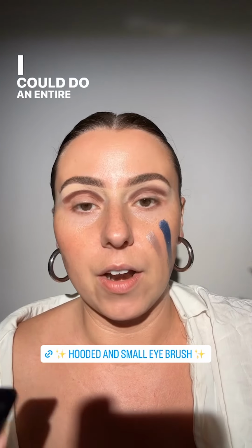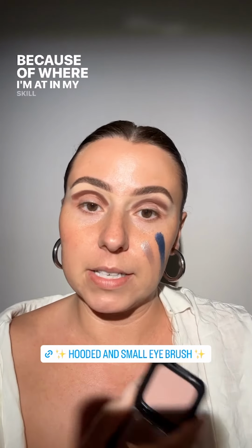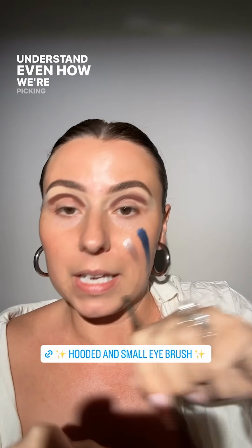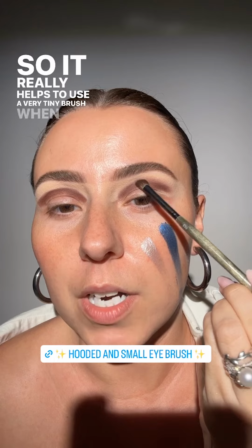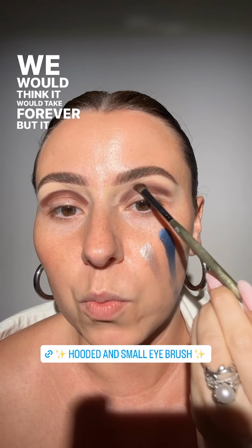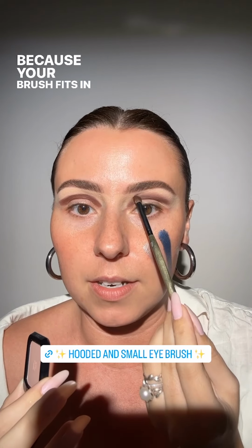At this point, I know exactly where to pick it up on that fluffy brush. I could do an entire cut crease with the fluffy brush because of where I'm at in my skill level. But when we're starting out, we just don't understand how we're picking it up on the brush. So it really helps to use a very tiny brush when you're starting out, believe it or not. We would think it would take forever, but it really doesn't. And you're able to understand your eye shape more because your brush fits in here.